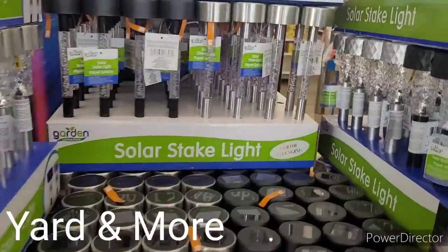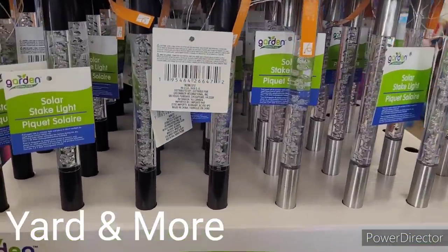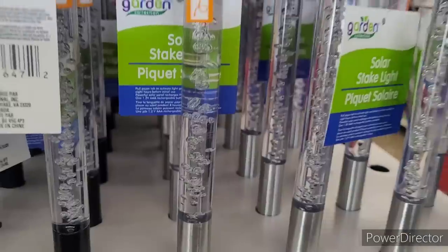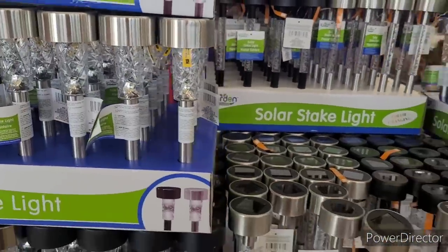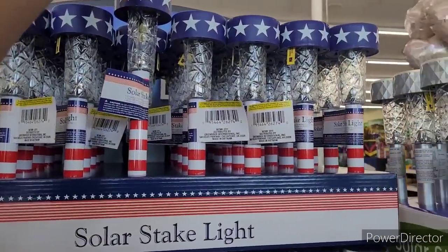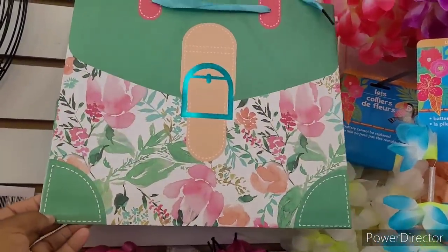All right, y'all. I messed around and ended up in another Dollar Tree. Look at these solar stake lights. Those are pretty. I like those. They always have some cute ones though. They never disappoint. And then they had the patriotic ones right here. These little bags right here are cute.